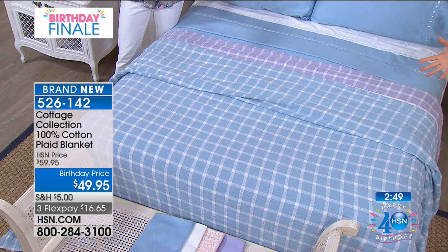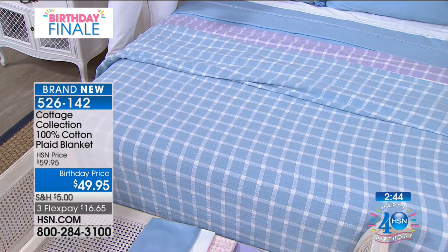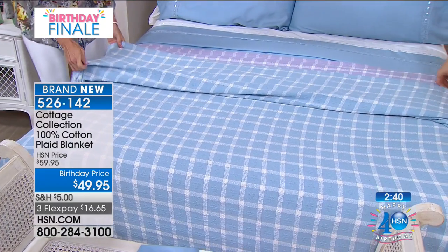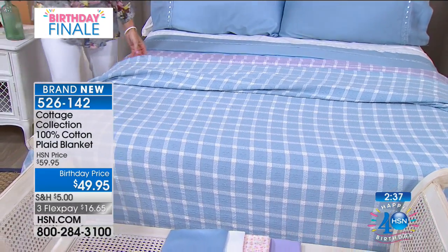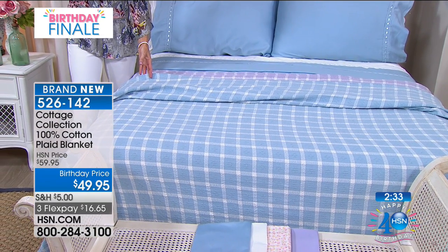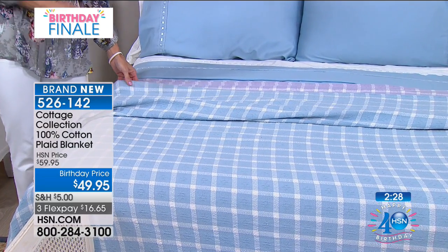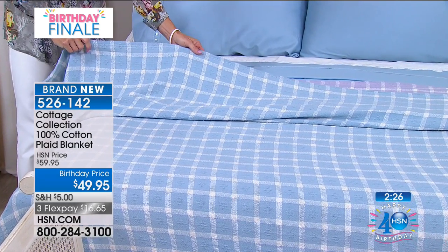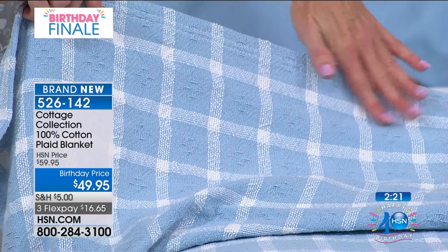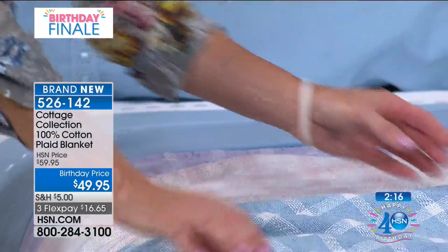I love that this is classic with the plaid, yet fresh, airy, and light with those beautiful, breathtaking colors. We've chosen these colors specifically for you because this is an HSN exclusive. The designers here know what you like to buy, know that you've purchased Cottage Collection before, and we've incorporated these colors to go with other things you may have already purchased. This is that French blue that evokes the color of the sky. It's almost like bringing the outside into your bedroom.